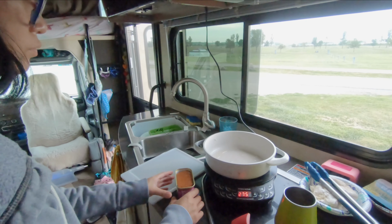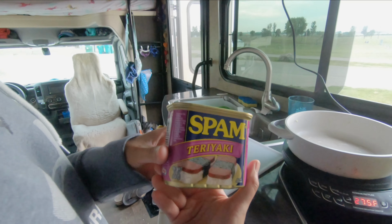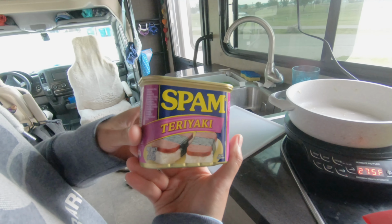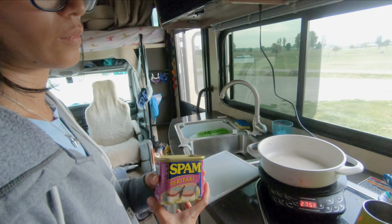So we got the teriyaki Spam. Show them the label. And these are popular in Hawaii. We got this at the Spam Museum.